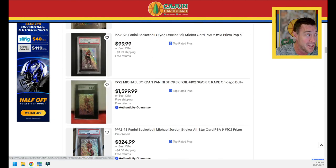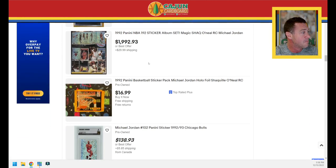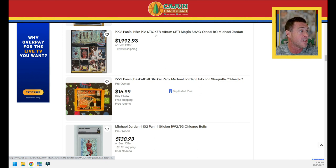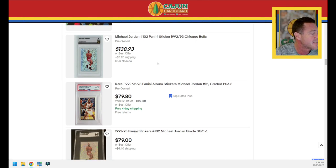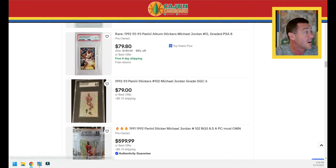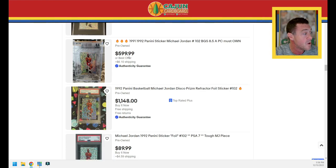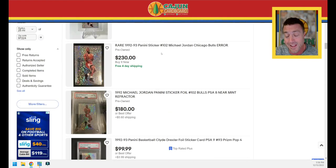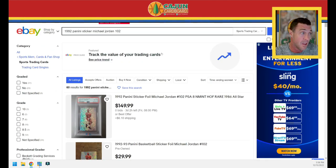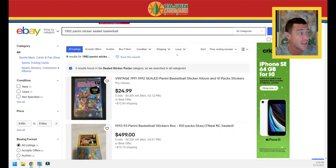The Drexler looks really cool. I'm sorry, these just look really cool. But there you go, there's a bunch of them there, and it's an album with the sticker set. I don't even know what grading company that is. I'm confused. Here's another Jordan sticker within the set. So you pull up tons of options. It leads me to believe the sticker itself's not rare, but in PSA 10 and BGS 9.5, it is 86 combined gems.